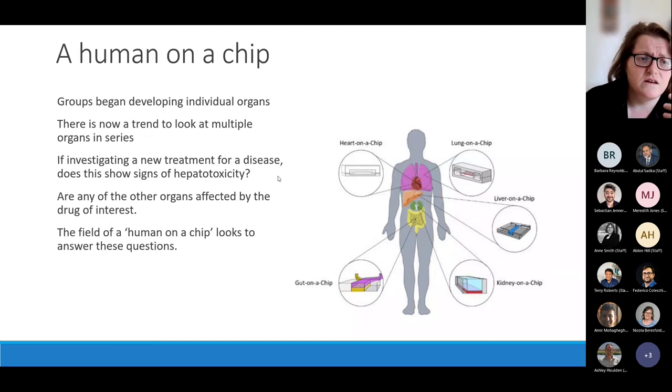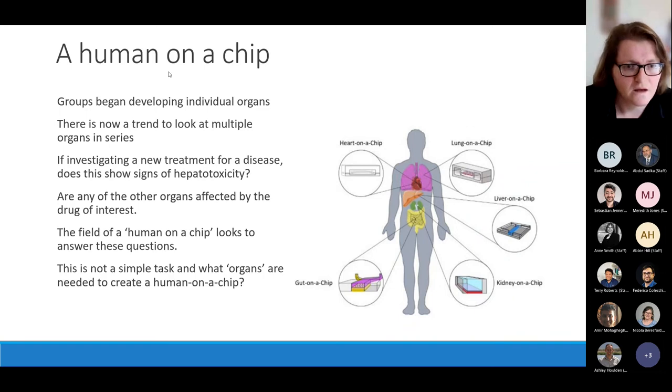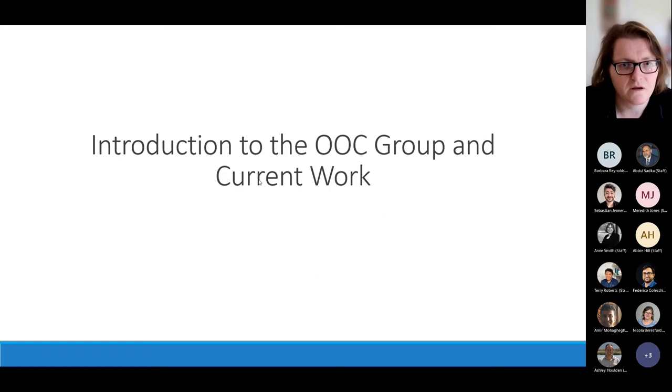And that's why people now want to see, okay, I'm developing a drug for the lung. Does this then have knock-on effects to the liver? Does it have knock-on effects to the kidney? Does it have knock-on effects to the gut? But the systems are becoming more and more complex. And it's certainly not a simple task to create these systems.